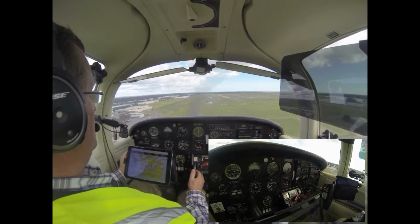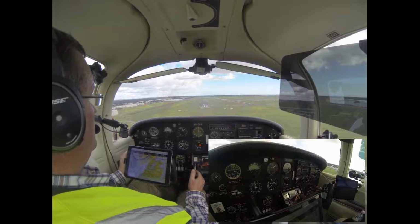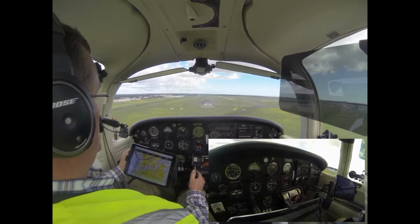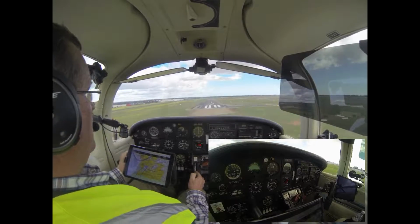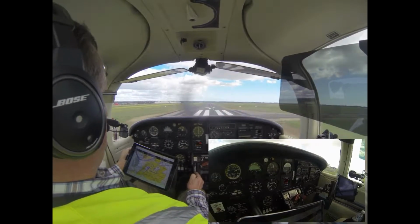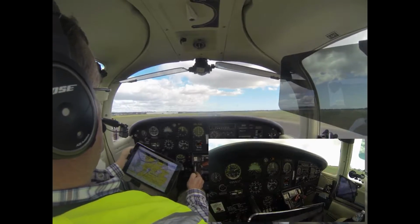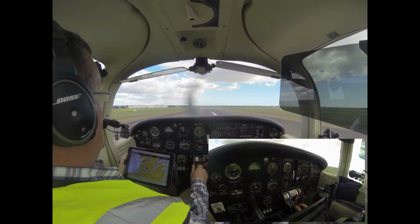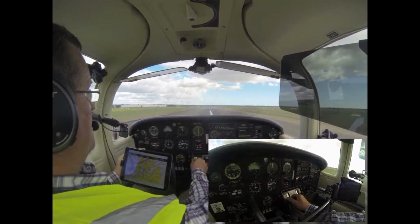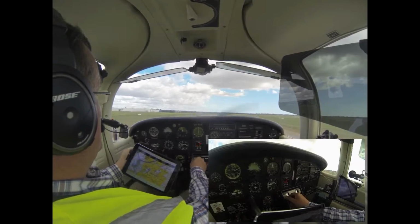Yankee November Quebec, runway right, clear to land. November, Quebec. On the numbers. Looks good. Throttling back. Rotating. Good. Flaps up. Holding off the nose. Keep the centre line. Hold it. 55 knots. 60 knots.